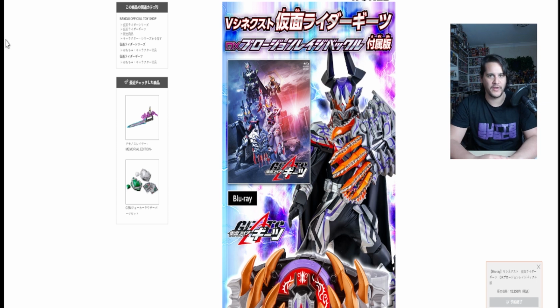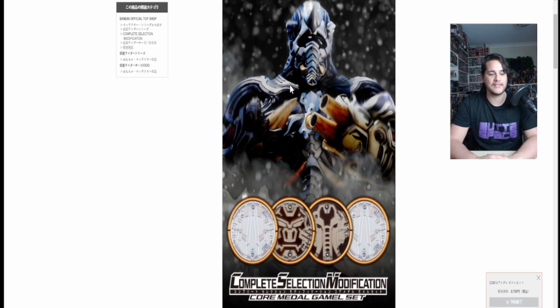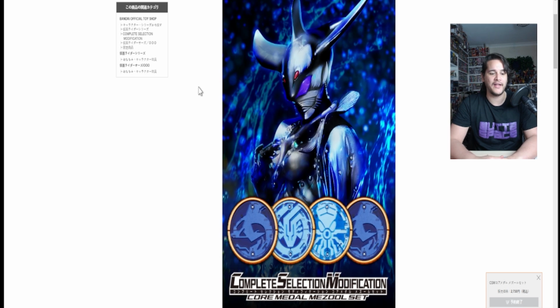Now, also on the 24th of July, from Kamen Rider O's in the Complete Selection line, is the Complete Selection Modification Core Metal Kazari set. It retailed for 2,750, but also, we'll see the release on the same day as the Core Metal Gamel set, also retailing for 2,750. And finally, the Complete Selection Modification Core Metal Mezul set will also be released that very same day at 2,750.